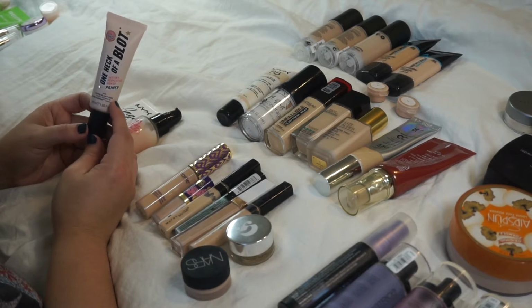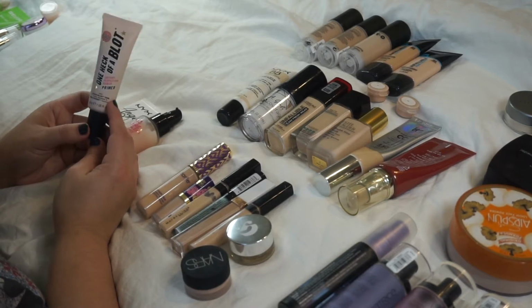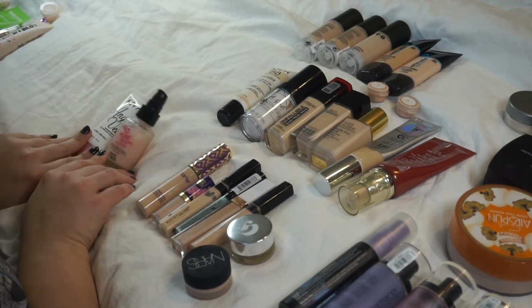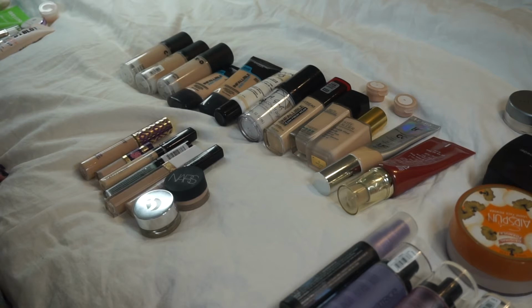I got this a long time ago just to experiment with it, and I haven't really experimented with it. So I'm going to keep this in my collection, experiment with it. If in the next couple of months I don't use it, then I'm going to declutter it. So these two are for sure getting decluttered, and I am keeping the rest of those. Okay, the next thing I'm going to go through is my concealers right here.